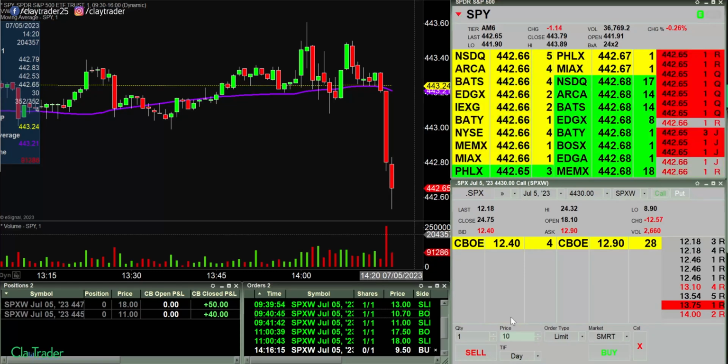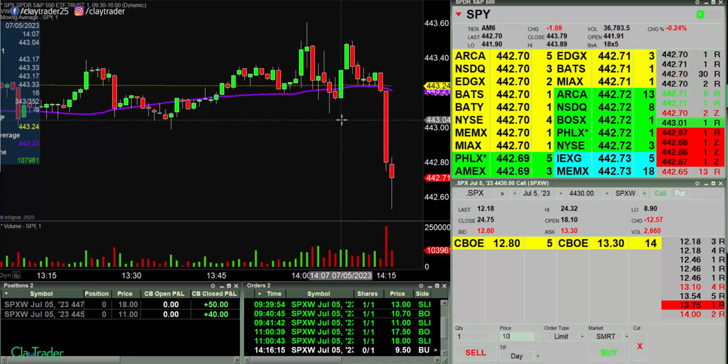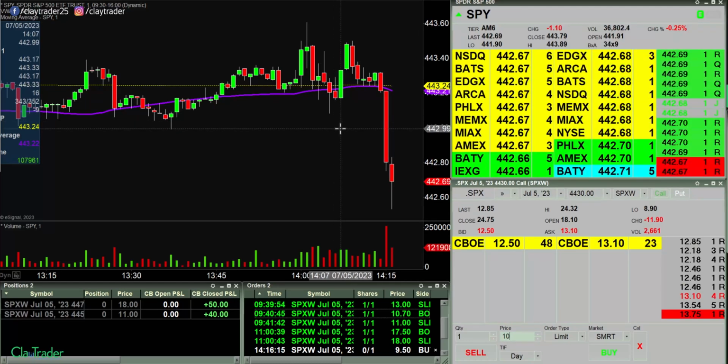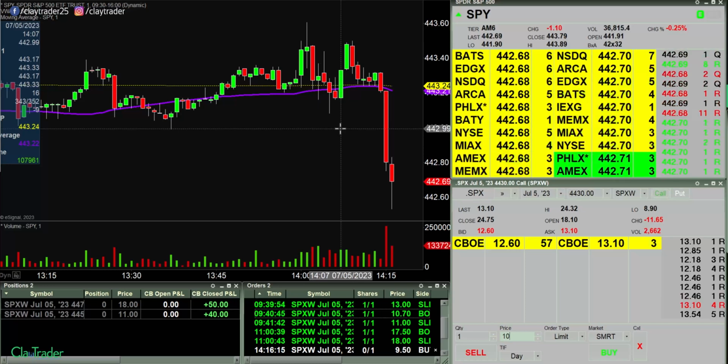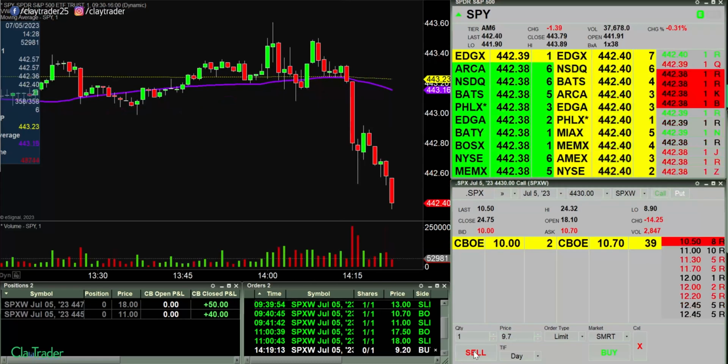I know I still seem far off, but clearly this is some very violent action here. So just trying to play it extra conservative. Let's see if we can get another push to the downside here. I will pause for now. Okay, we're at 9.20 here.